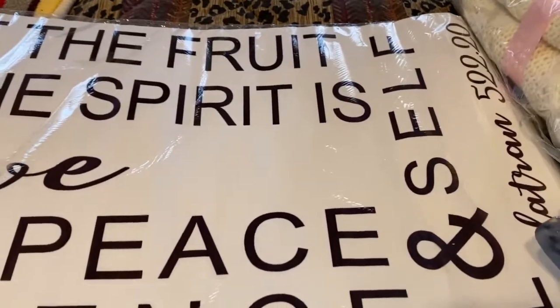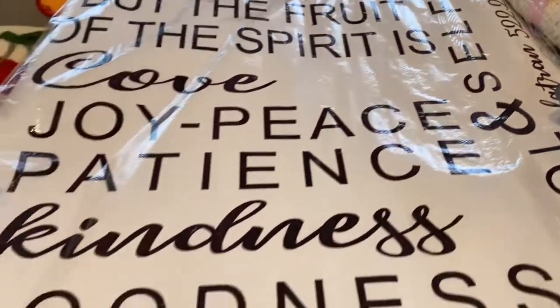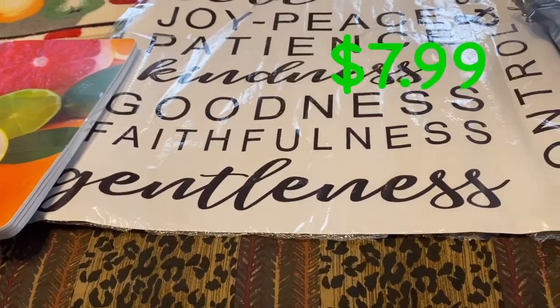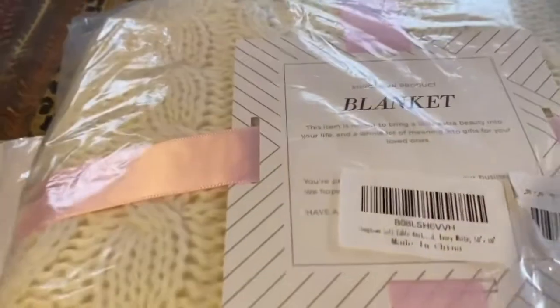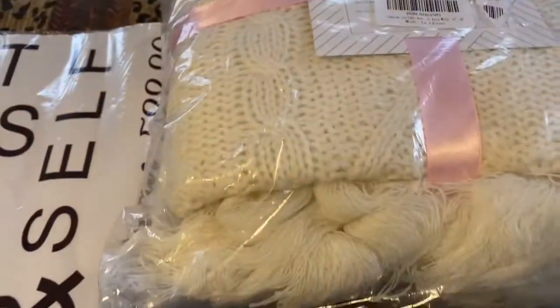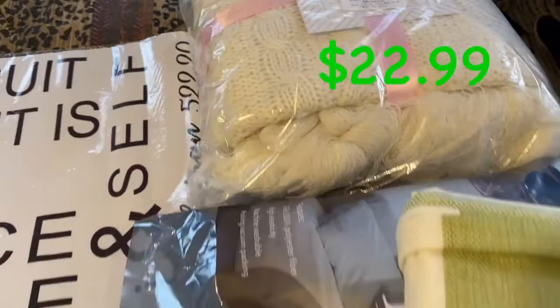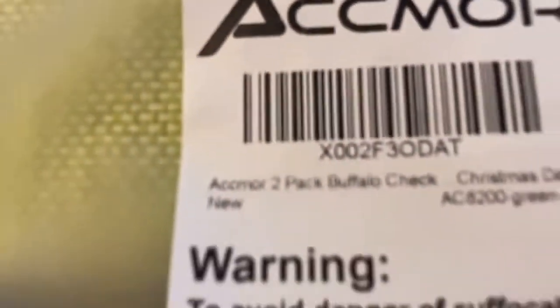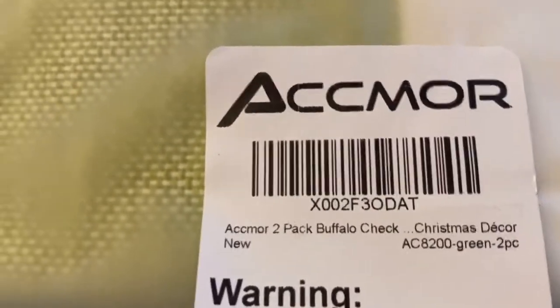I just love this wall decal. I'm excited about putting it up in the kitchen. It was $7.99. Moving along, this knitted blanket throw, off-white color, was $22.99. Next, we have a light green buffalo check, a pack of two cotton linen pillow covers.